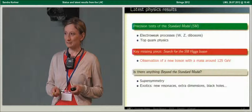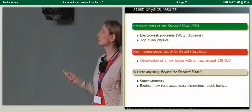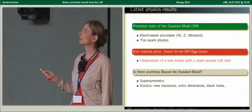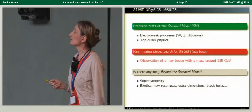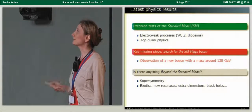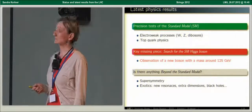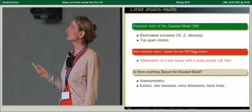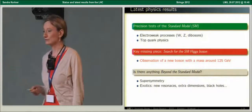So now, having said that, here is the short outline of the physics program I will cover today. Basically, I will show that the standard model is still in the green area. Then I will concentrate on the latest news from the LHC, namely the search for the key missing piece of the standard model, the Higgs boson. And in the end, I will just shortly summarize the searches beyond the standard model.